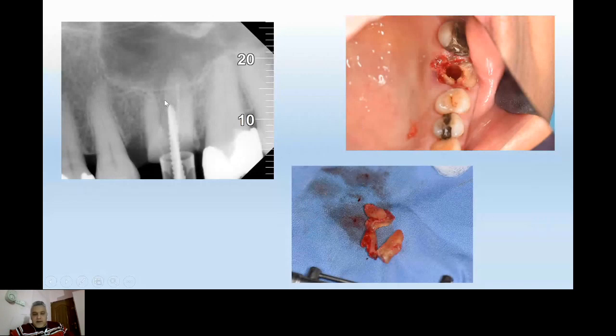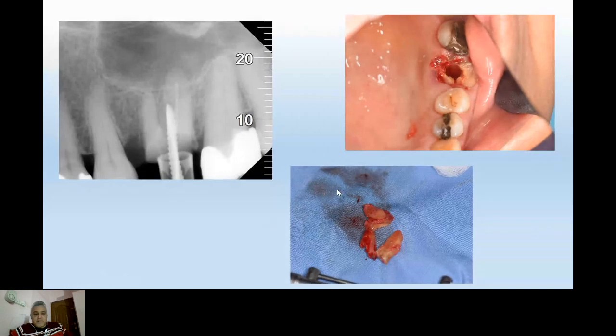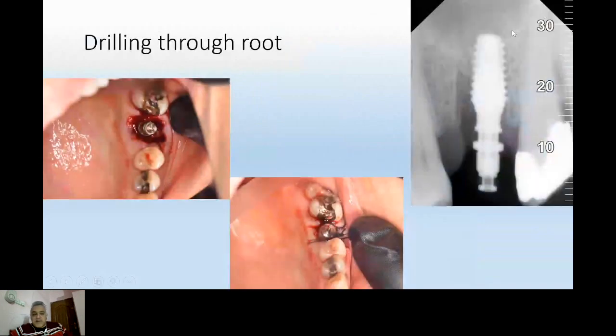After cutting and making the drilling for the implant placement, you can remove the pieces of the roots, and the removal of the root is very much easier than removing it before drilling. With this technique, you see that the extraction is very easy, because all of the roots were separated and cut, so you can remove them easily. And this is the implant placement.